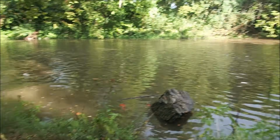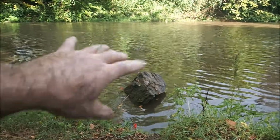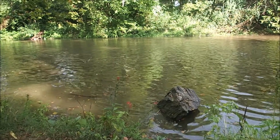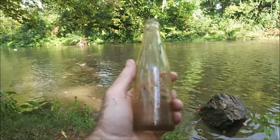Yeah, I had to quit detecting for real this time. You can see it's getting really muddy and there's all kinds of stuff starting to float down. So imagine everything on all the nearby streets and roads and sewage plants are getting washed in there, and it's pretty repulsive. But look at this little bottle I found today.